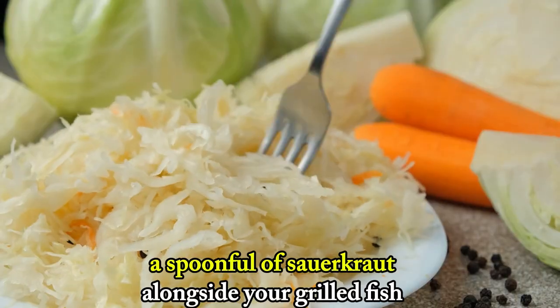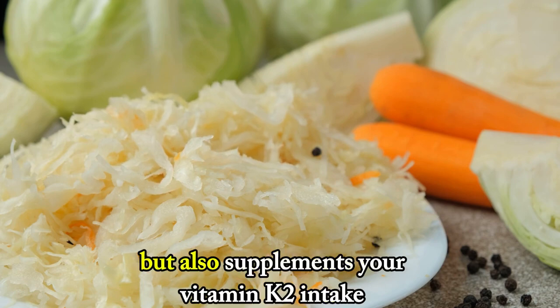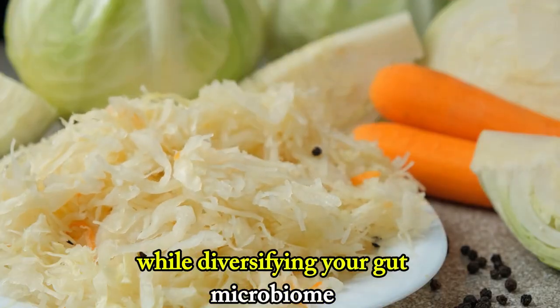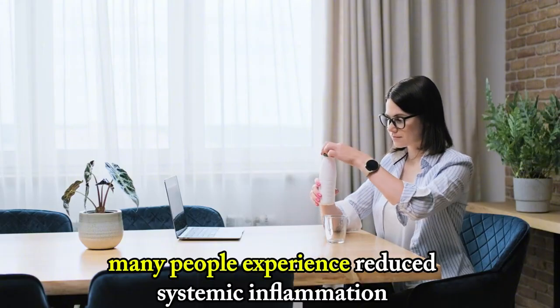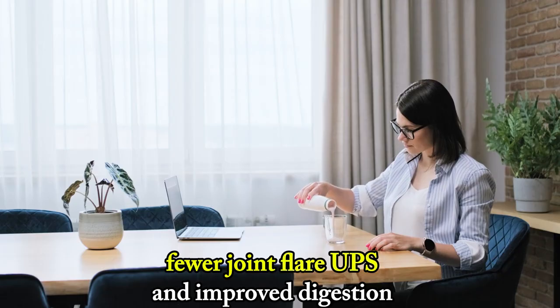A spoonful of sauerkraut alongside your grilled fish, or a dollop of kimchi on tacos, not only adds vibrant flavor, but also supplements your vitamin K2 intake, while diversifying your gut microbiome. Over weeks of daily consumption, many people experience reduced systemic inflammation, fewer joint flare-ups, and improved digestion.